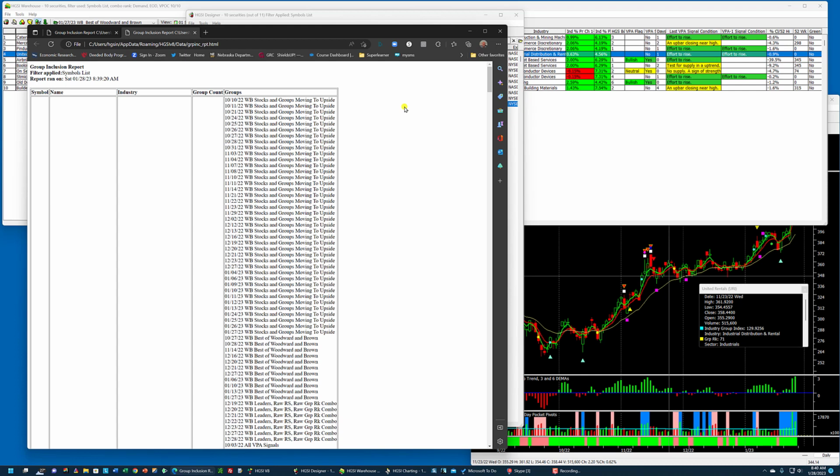Now, if you don't know what a box stock is, it's all explained in the help file. Stocks with consistent earnings growth. And that's it for today. I just want to do something different. Everybody talks about what the market's doing and so on, but what I'm trying to do is give you insight into where you find these stocks.